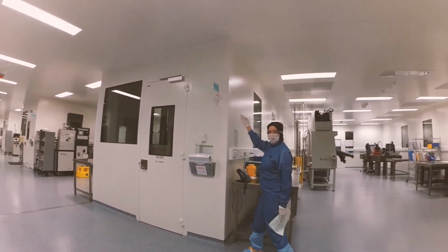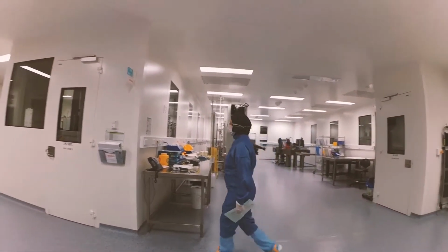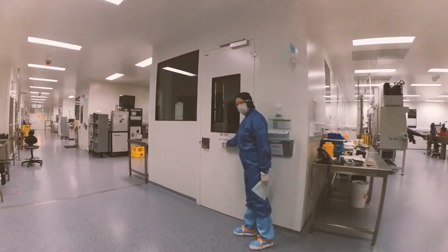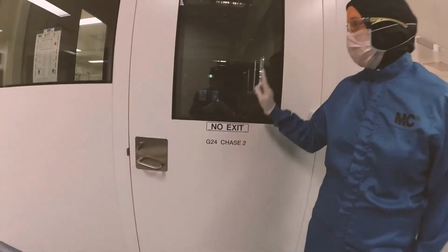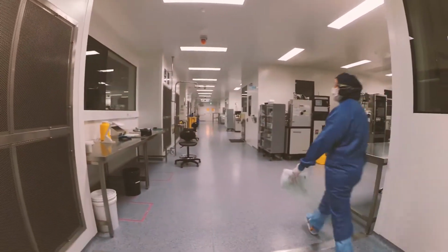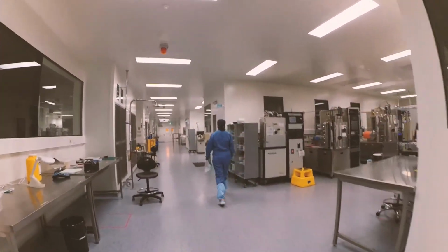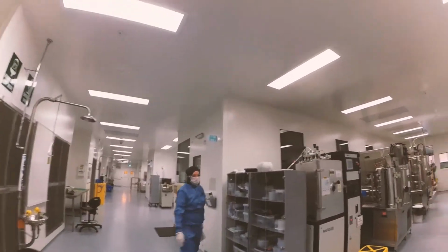The clean room is separated into a series of bays and chases. The bays are labelled at signs at the end of each bay, and the chases are labelled on the door. The chases are a staff-only space that house pumps and various pieces of equipment to keep the machines running. There are 5 bays in the Class 10,000 clean room, and the number of each bay increases the further you get away from the gowning room. So now you know where to go for your first training.